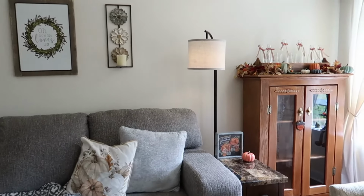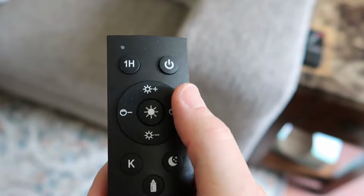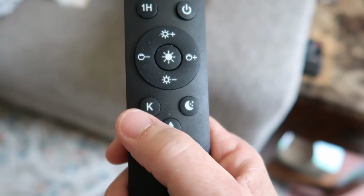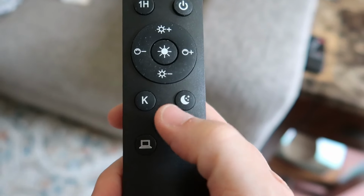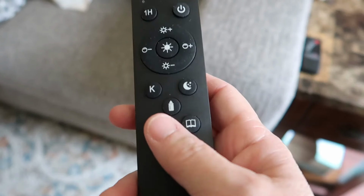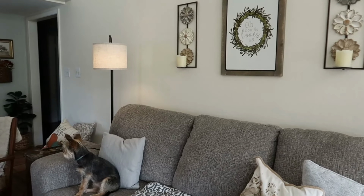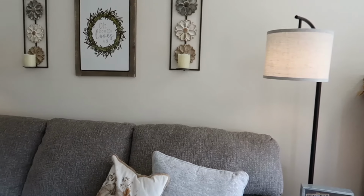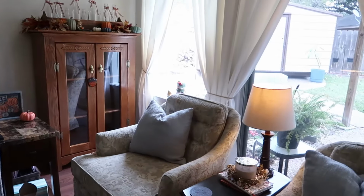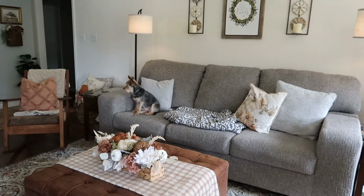And what is so great about these is that it comes with this remote, and you can control the warmth and coolness of the light, and it also has a dimmer on it. These are preset. I'm not sure what the K stands for, but this is the night mode, the baby feeding mode, a computer mode, a reading mode, and right now it is in the night mode. It's just a warm glow. It doesn't really light up the room, but it lets you know that the lights are there and that they're on. And at night, when I have these 2 lights on and my little lamp here and the fireplace going, it is such a warm and cozy mood.